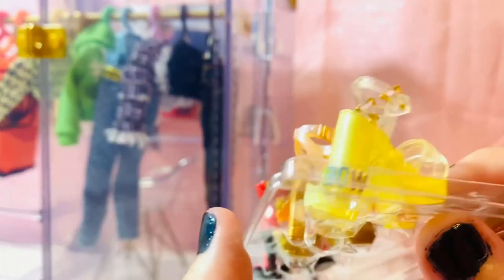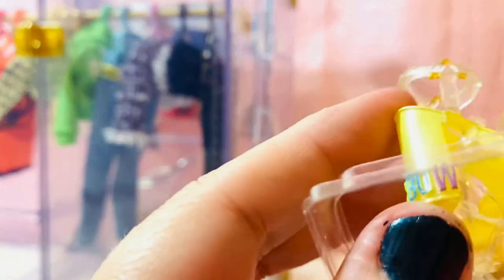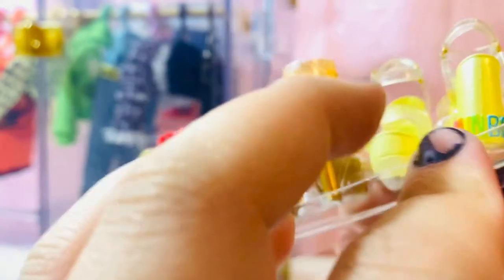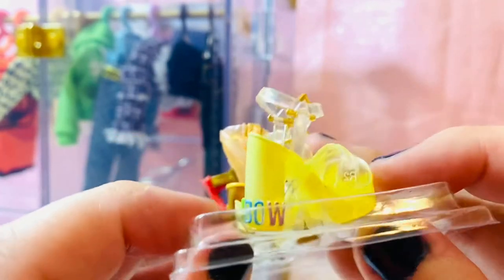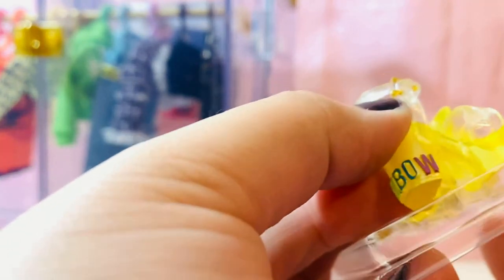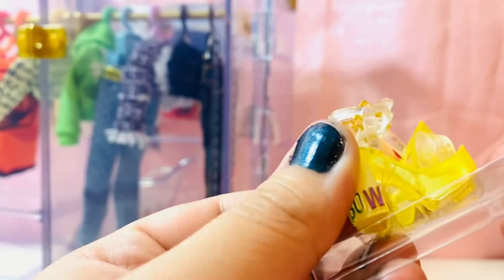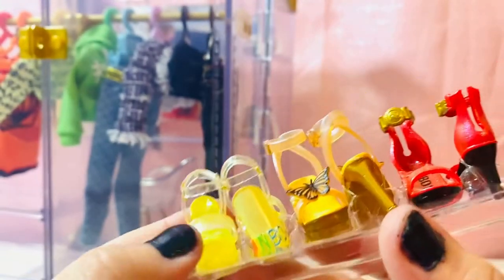For the yellow pair, I think these are so cute. So they look almost translucent. They're not. They say rainbow on the very bottom of the heel. And we have clear straps with gold detailing. But I just really like that color yellow. I think that is so cute. I'll definitely put these on Sunny. But yeah, those are just really, really cute. I love that it says rainbow on the back of the heel.